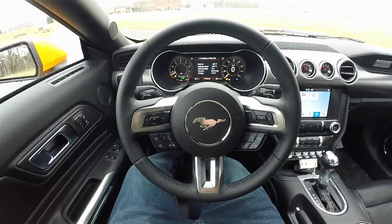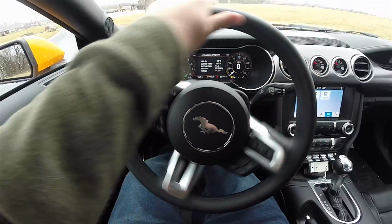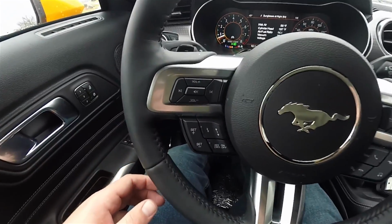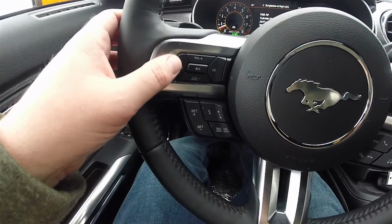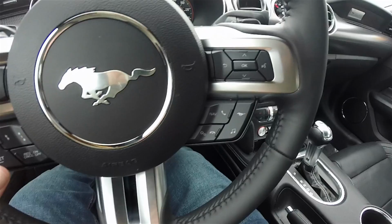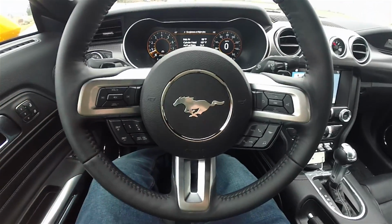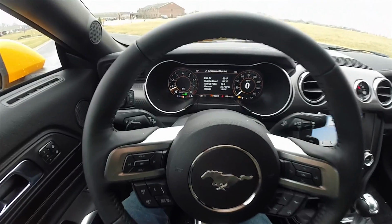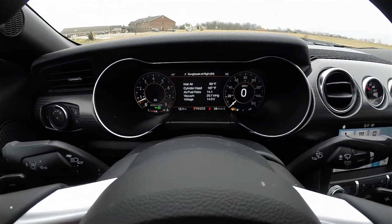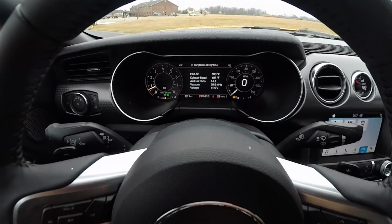I'm panning through the interior and showing a little more detail. Electrically assisted power steering. You've also got 3 steering modes. Satin silver trim on the steering spokes. Multifunction controls for cruise control, audio controls, phone controls, as well as trip computer and menu controls. The steering wheel also features shift paddles. It does have the new 12-inch fully LCD luminescent instrument cluster with reconfigurable displays.